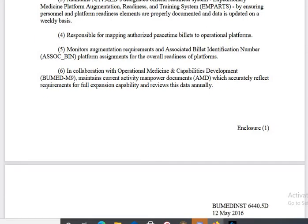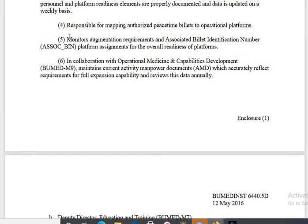Let's see, responsible for the billets. Monitors augmentation requires an associated billet identification number. If there's anyone watching this, please put a comment on what exactly this means, the associated billet identification number. I tried to Google it, and all I found was a bunch of study guides and copies of this instruction, which never straight up defines what an associated billet identification number means.